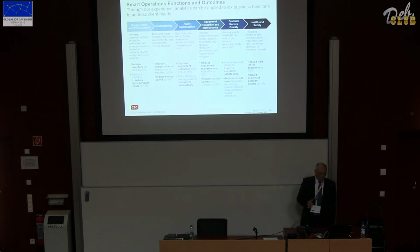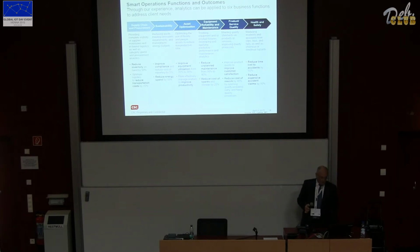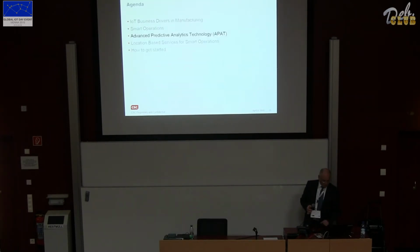Then we have also the function of product service quality. IoT and analytics also enable you to improve customer satisfaction and reduce costs of rework, of course, if you can improve your quality processes. And last but not least, health and safety, which means tracking your people in a hazardous environment, for instance, and preventing hazards to your workforce, reducing time lost to accidents, and reducing expensive costs for accident claims. So these are the main areas we think that IoT and analytics can help to improve benefits.